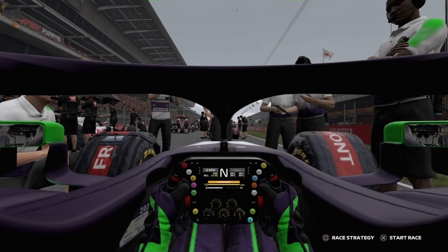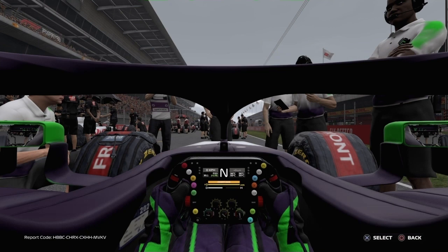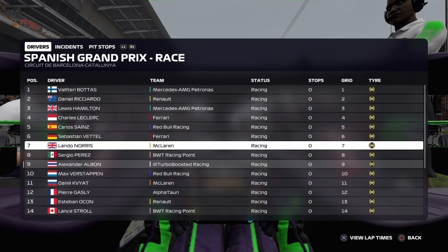After the points finish last race, let's aim to keep the momentum going. Obviously, that is the idea, Jeff, but it's going to be easier said than done, let's be deadly honest.